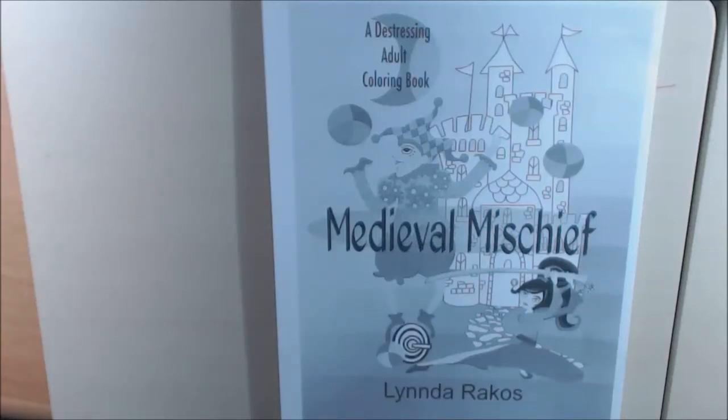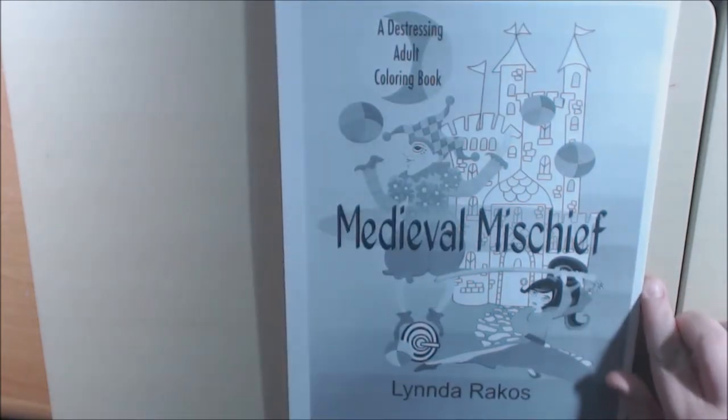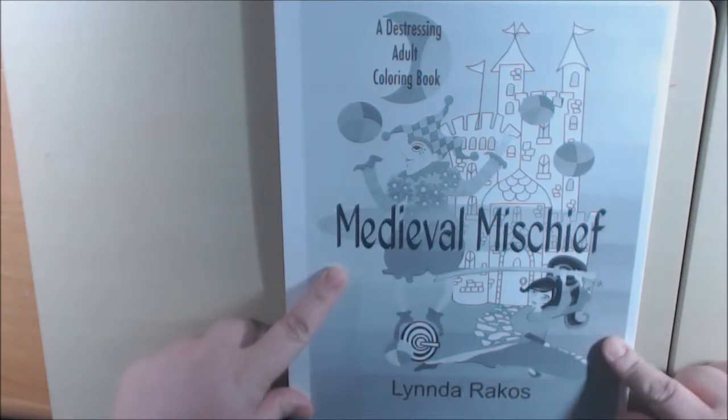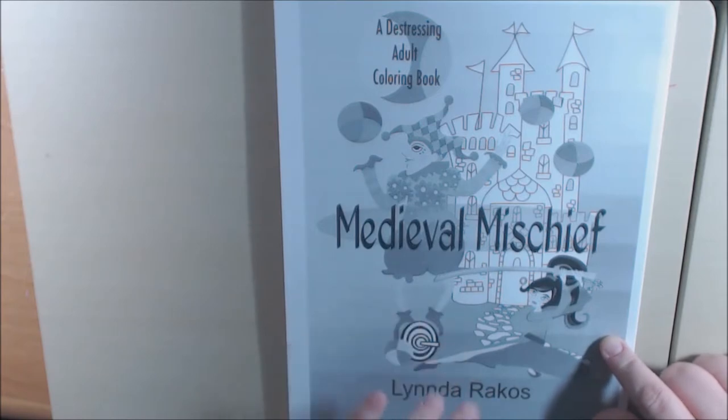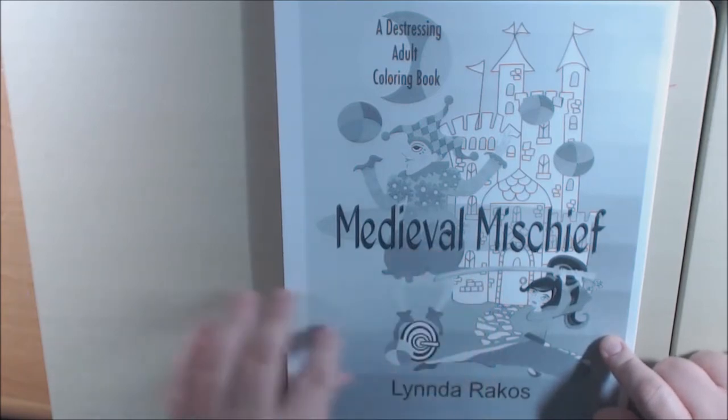This one is called Medieval Mischief by Lynnda Rakos. This one just happens to be a digital download that I printed on cardstock. The cover is in color, but I ran out of colored ink, so I apologize for that. On the thumbnail, you should see what the cover looks like in color. It's beautiful.